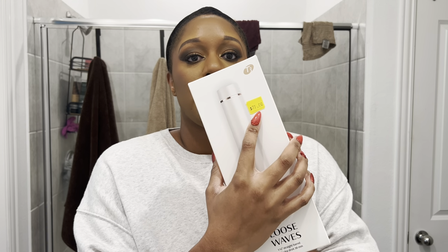So of course we're in the bathroom because I'm about to do the hair. So this is the T3. I did not pay that price. I actually got like 70% off. This is the T3 Loose Waves. This is a 1.5-inch straight barrel.